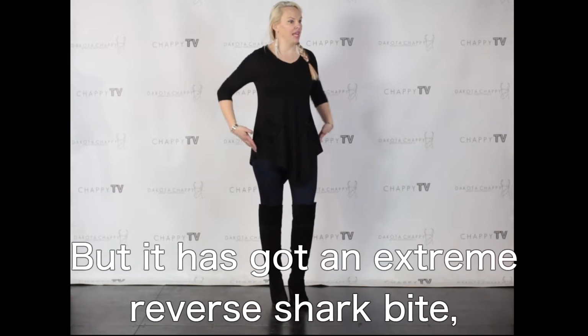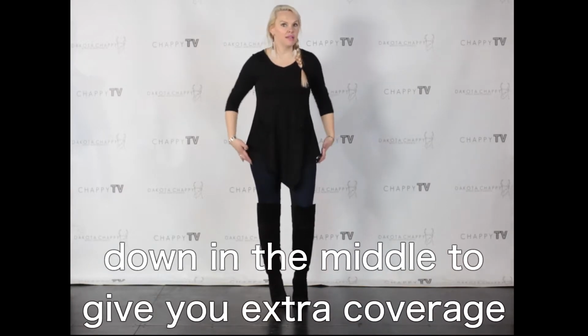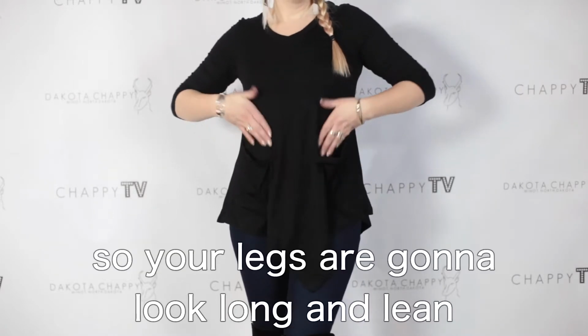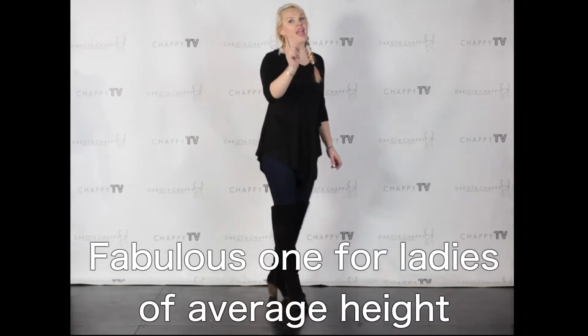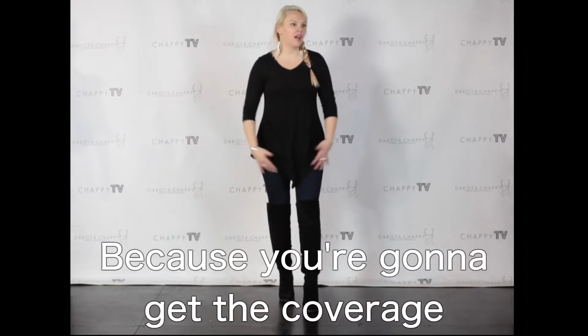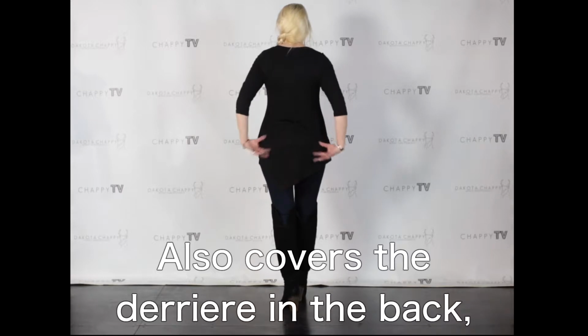But it has got an extreme reverse shark bite, so it's got even just like a handkerchief down in the middle to give you extra coverage in your lady detail, but it comes up on the side so your legs are gonna look long and lean like a stallion. Fabulous one for ladies of average height who feel like they drown in these tops because you're gonna get the coverage, but then you're going to get a little bit of show on the side. Also covers the derriere in the back.